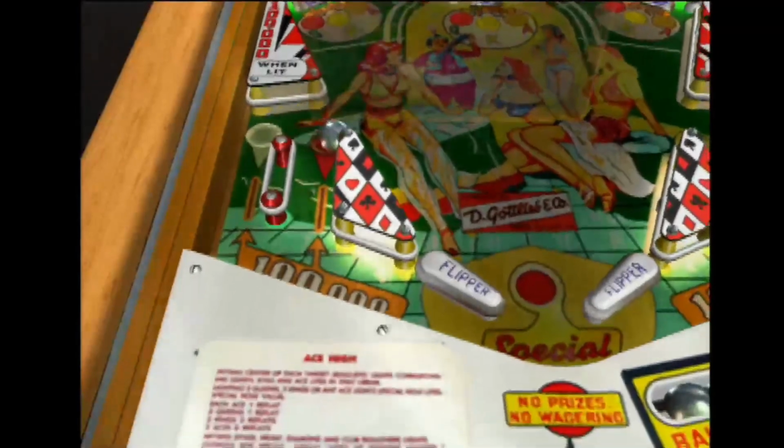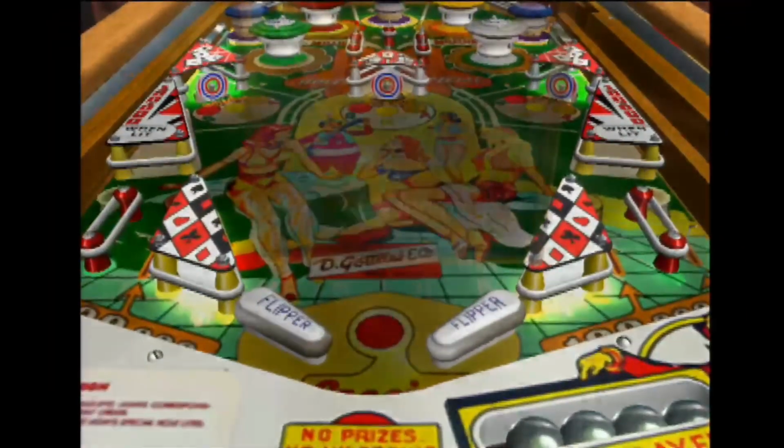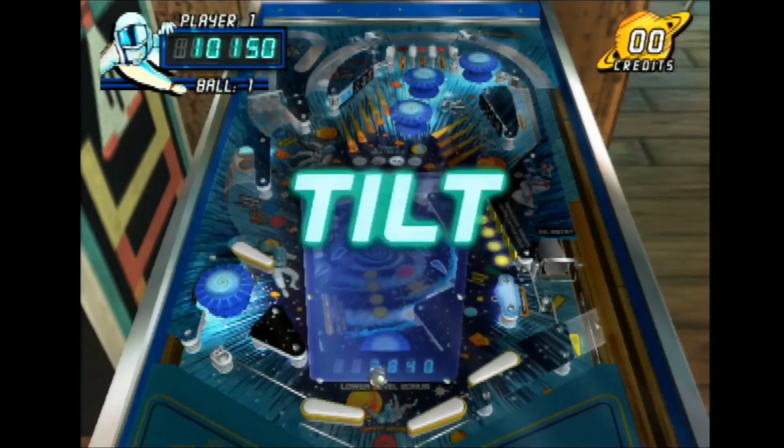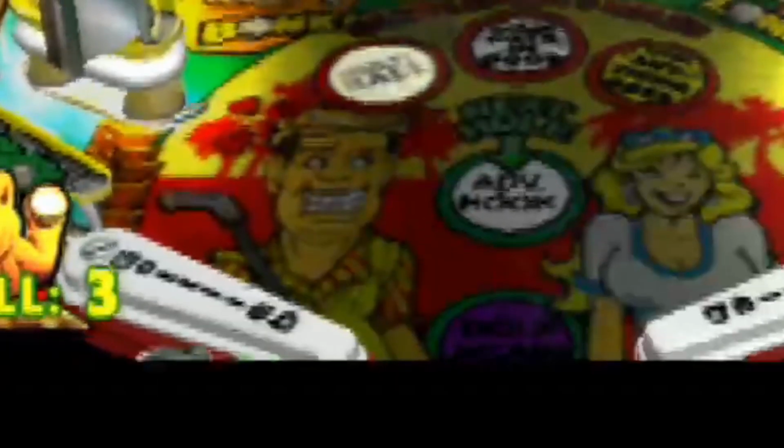Another issue I found was that, while you do have the ability to nudge, the tables are super sensitive to it. If you so much as touch the nudge controls, the table will immediately tilt. And what's this? Balls going through flippers? Thought we'd left that one in the 90s.